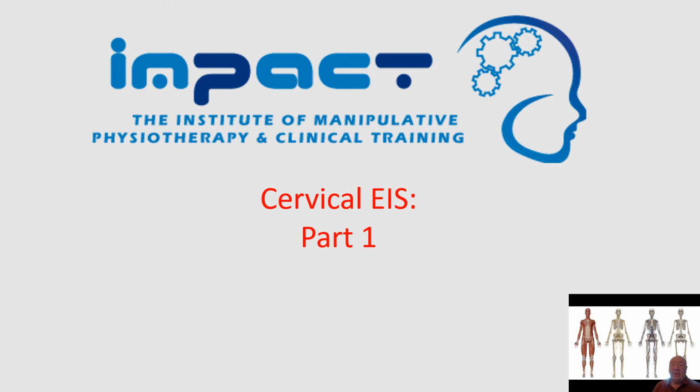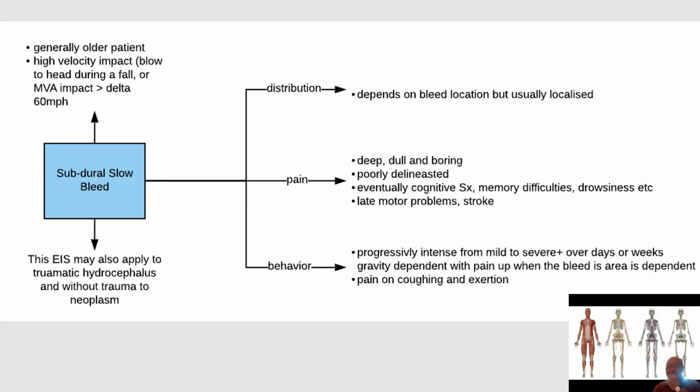So this video is in two parts, and both parts concern essential illness grips for the cervical spine. So here we go. Okay, first one we're looking at is subdural bleeds.